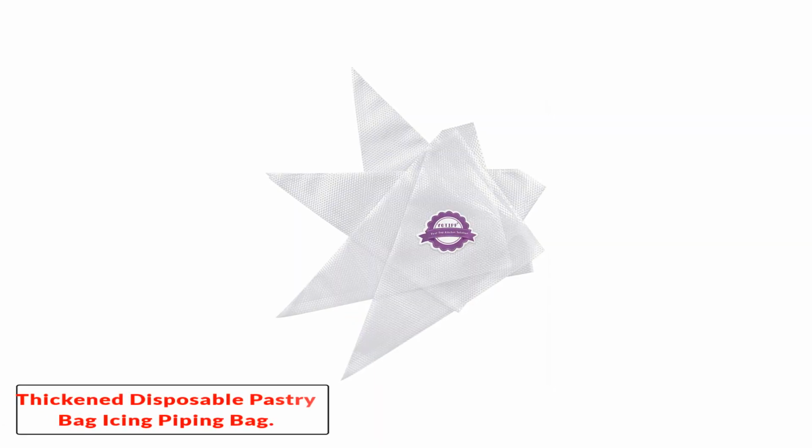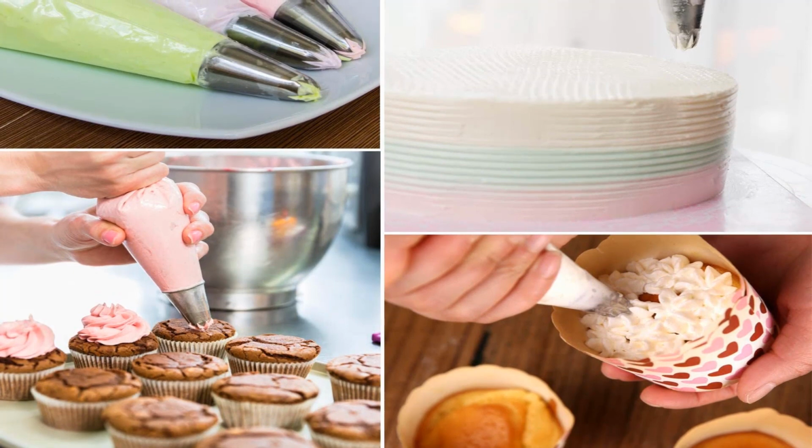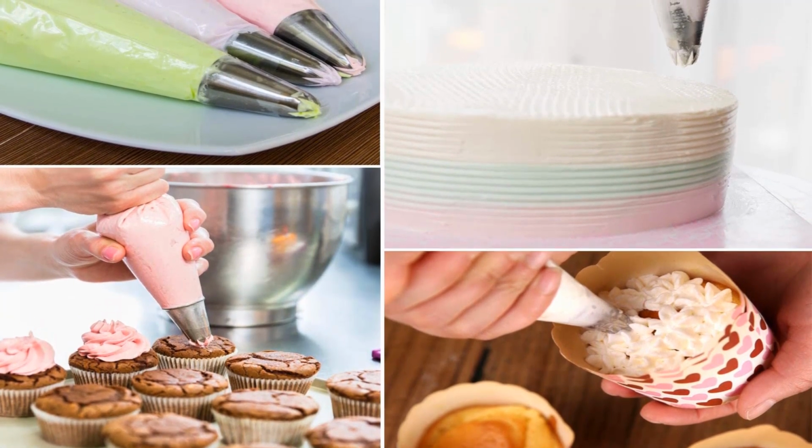Starting at number 1, thickened disposable pastry bag icing piping bag. The iLock piping bags allow you to decorate a large number of cakes or big cakes for parties easily because of its large size of 32 by 20 centimeters. Besides, you won't need to change bags or make them full frequently.